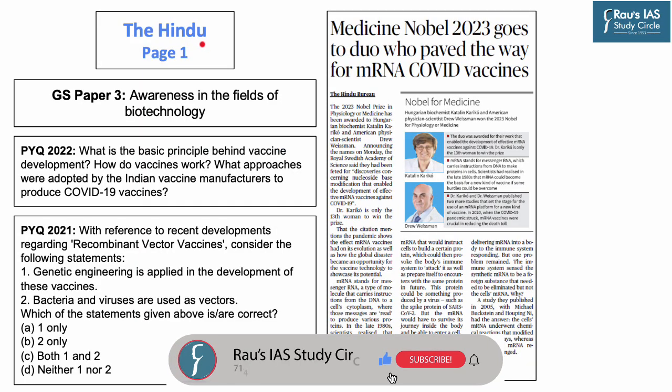Now let us start our today's discussion with the first article of the day, and it appeared in the front page of today's Hindu newspaper.